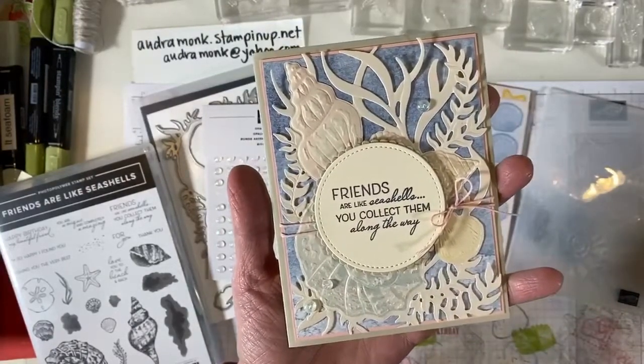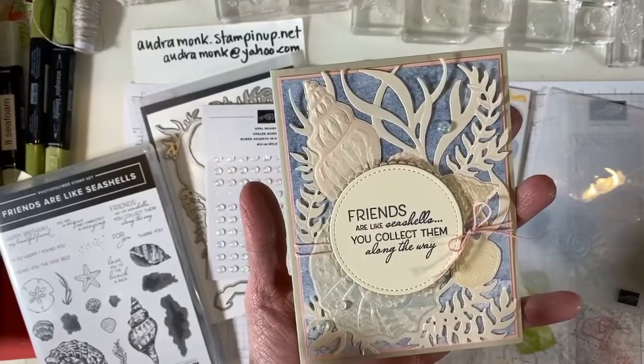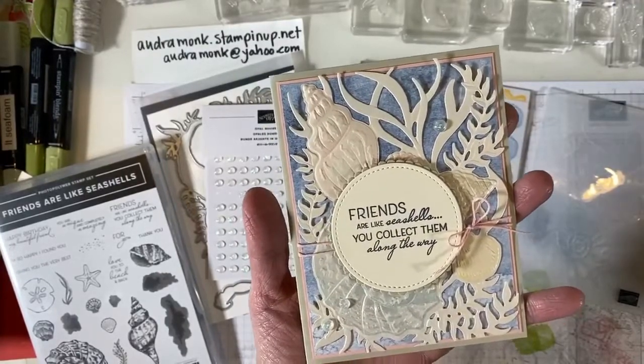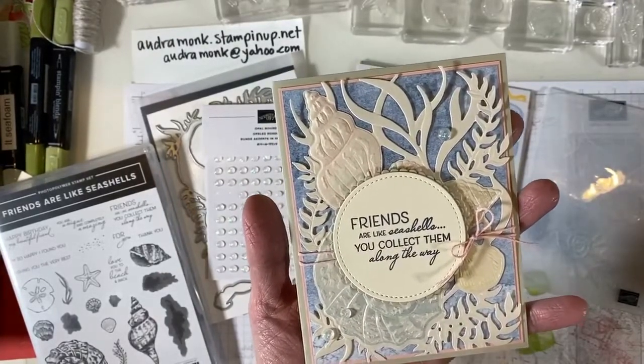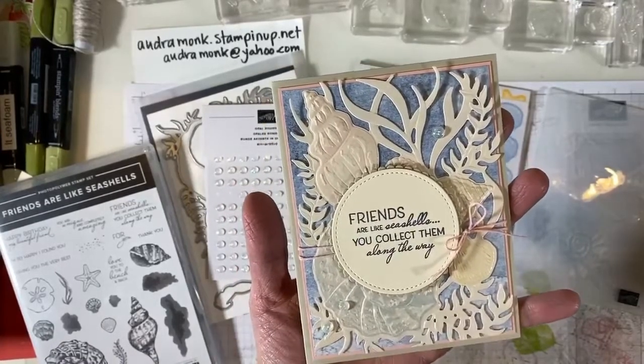Isn't that beautiful? My daughter, I was like, can I show you my cards? And she's not a huge beach lover, but she does like seashells. And she looks at the cards and she goes, you could send me that one. So I was pretty excited. I'm like, okay, that means she must think this one is pretty top notch. And I think it's beautiful.